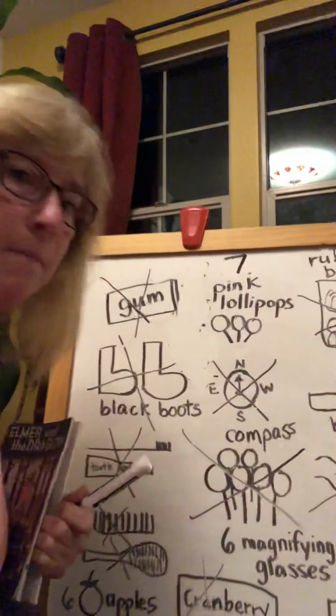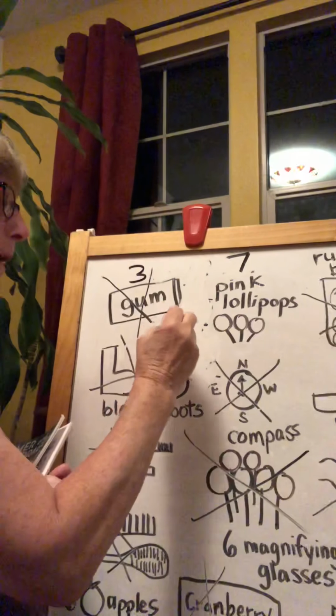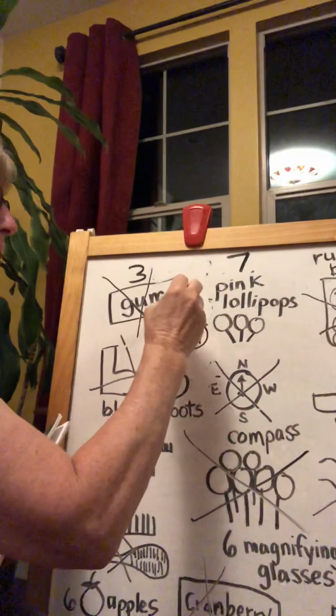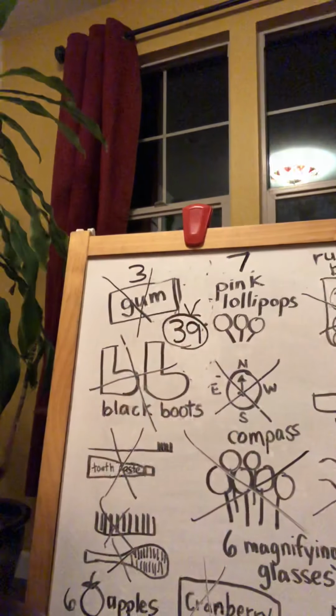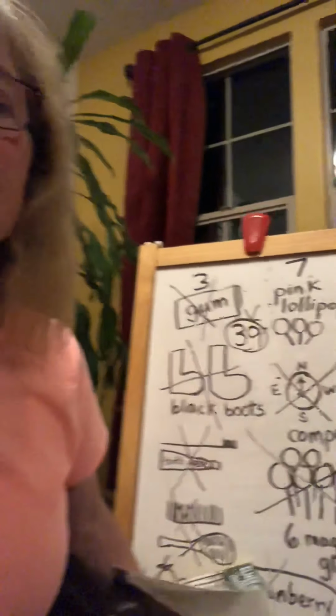oops, I messed up. There were 3 pieces of gum left. We need to leave that up here. And so we are on 39. I'll put it in the middle. 39 tangerines left for Elmer and the dragon.